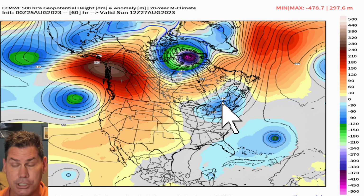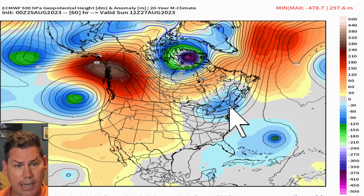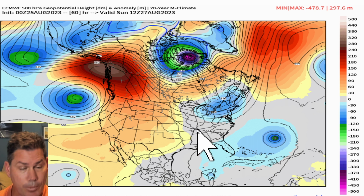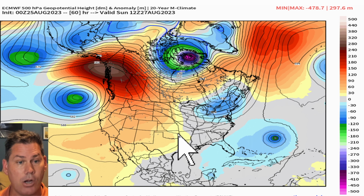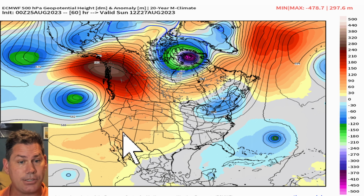You can see by Sunday, that trough really shows up pretty significantly with a pretty good cool down across a good part of the Northeast. That will slowly try to shift into portions of the Ohio Valley and pull some of that cooler air. We are going to have a summertime cold front shifting southbound as that ridge of high pressure slowly retreats back off to the west and hangs out back in the deserts again.